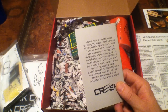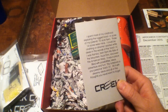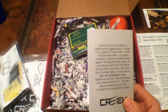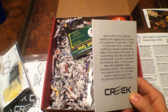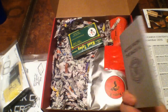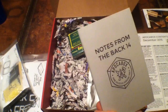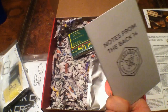Spent most of my childhood exploring the rugged back 14 acres of my parents' 75-acre farm. It was 14 acres for mine. I could be anything or anyone I wanted while deep in the woods of the back 14. I was Rambo, Sam from My Side of the Mountain, Huck Finn, and even the American Ninja. It was my place filled with possibilities, ideas, adventure, and fun. This notebook's your personal back 14. Fill it with dreams, ideas, and all the thoughts you never want to forget.